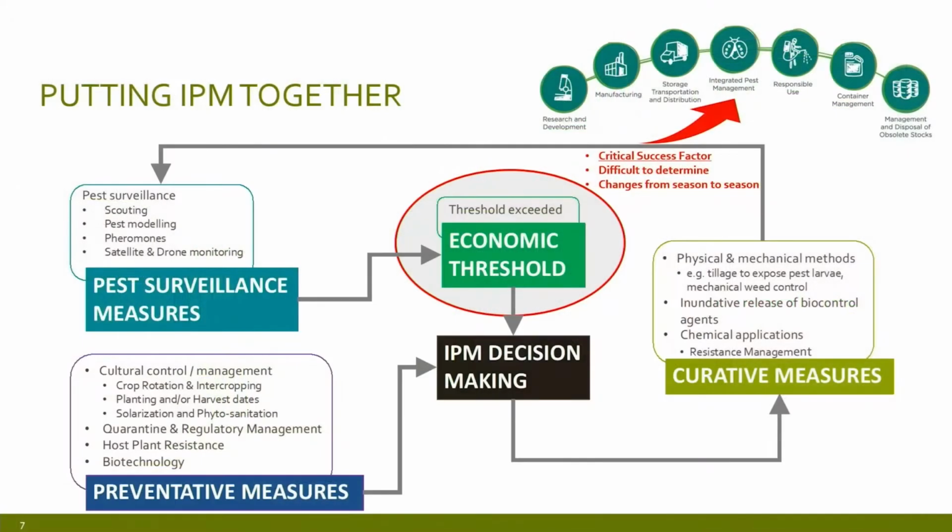So moving on, how do we put all of this together into an IPM program? The place to start is really with the preventive measures. As we said earlier, you really need to use these irrespective of the level of the pest population, whether it's there or not. But together with the preventative measures, there should be some activity to monitor pest populations. So pest surveillance measures are really important, and these can be done in various ways. Scouting, where you actually sample a number of plants in the field and check each plant for the presence of the pest, is a pretty basic way of doing it.